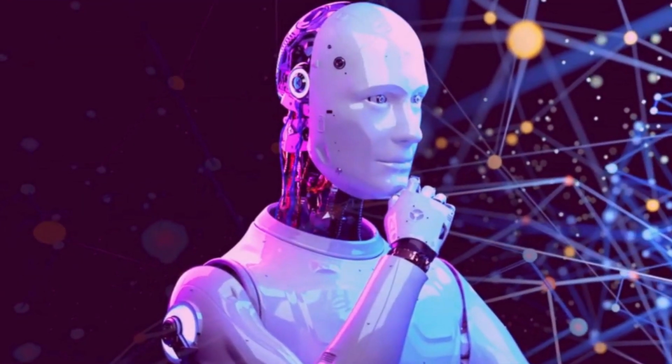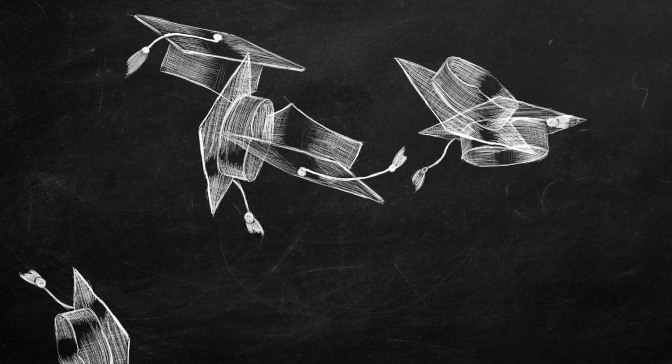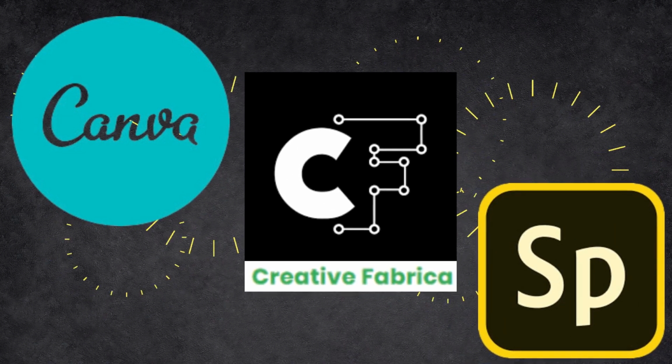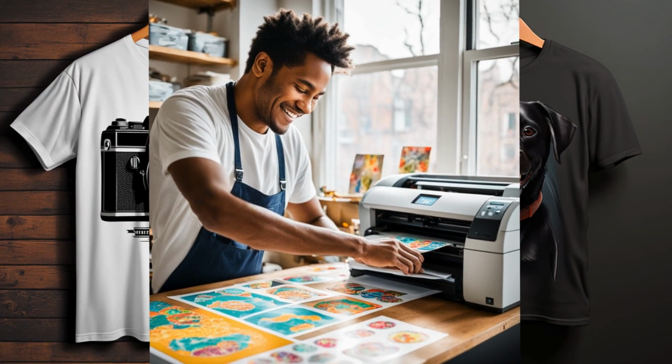Next up, you'll need to channel your inner tech wizard. Don't worry, you don't need an advanced degree for this. Just grab some user-friendly design software like Canva, Creative Fabrica, or Adobe Spark. These magical tools make creating stunning designs a breeze, even for beginners.